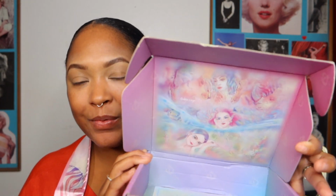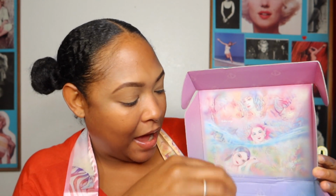So first, I just want to show you the box. Like, it came so cute. I hope my lighting is not washing that out, but it had all 3 of the girls and representing their palettes. When you first ordered the palette, it comes with a little card. I'm not gonna read it, okay? But it's super duper cute. I think Odenseye does a great job with their attention to detail for sure.